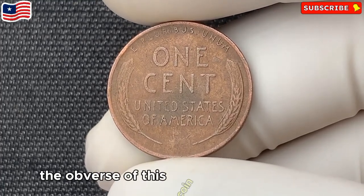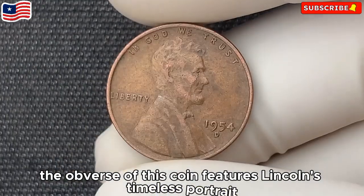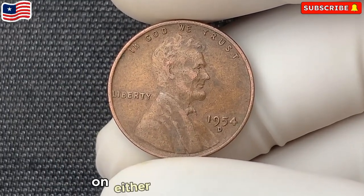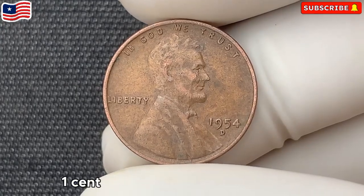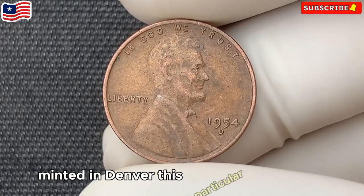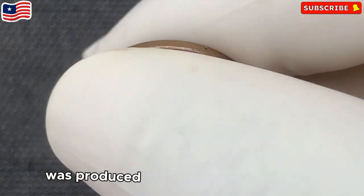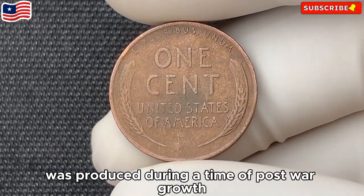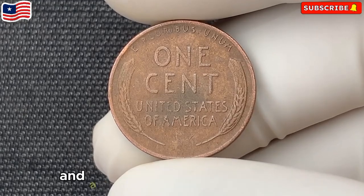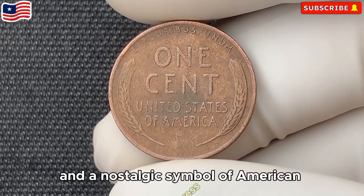The obverse of this coin features Lincoln's timeless portrait, while the reverse proudly displays the famous wheat stalks on either side of the words 1 cent and United States of America. Minted in Denver, this particular version of the wheat penny was produced during a time of post-war growth and national optimism, making it both a historical token and a nostalgic symbol of American progress.